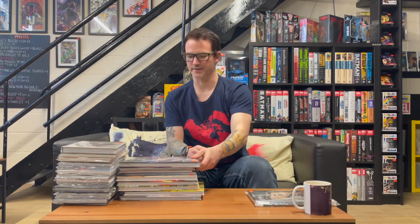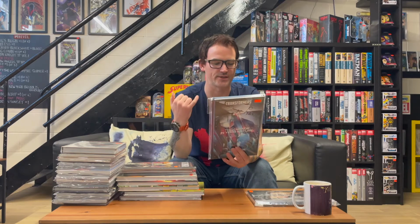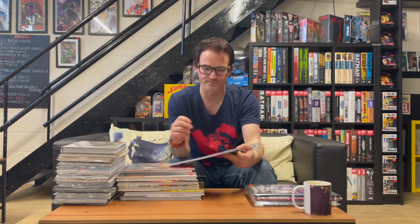Also from IDW, we got the second hardcover in of the most recent Transformers relaunch. So this one's called The Change in Your Nature. We're continuing with issues 13 to 18 of Transformers, but also a 6-issue mini-series, which was Transformers Galaxies. So they're releasing these again in IDW, nice hardcovers. We've got the first volume there as well, so if you fancy a good jumping on point for Transformers, those hardcovers are a great way to go.